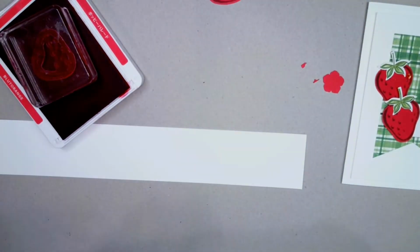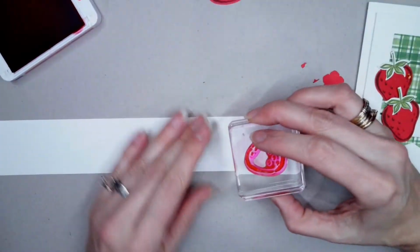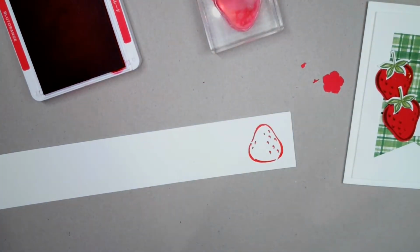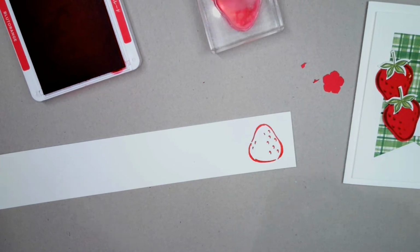Oh, now I've got a scratch in my throat. Excuse me. Sip of water. I'm going to go in. I'm going to stamp the outline in Poppy Parade this time. Then I'm going to go in with, oh. Oh my goodness. Nice to see that nothing has changed this year, right? That's such a gong show.